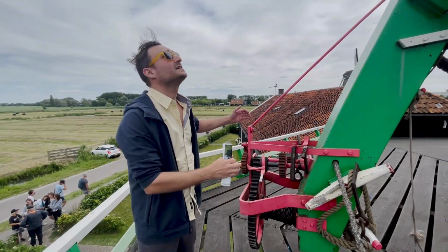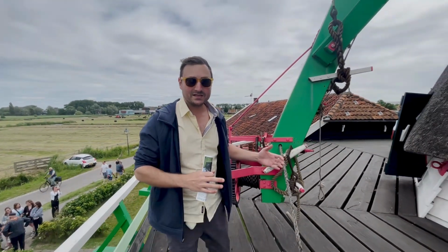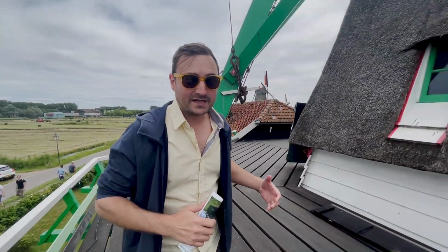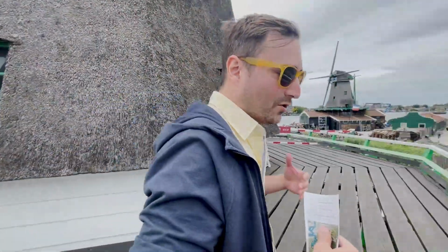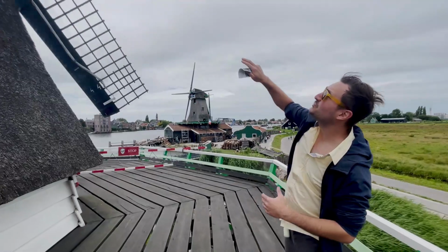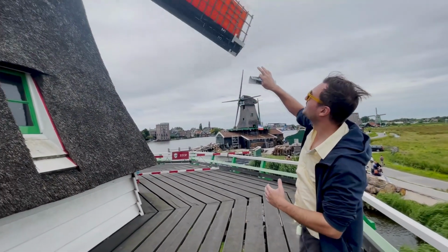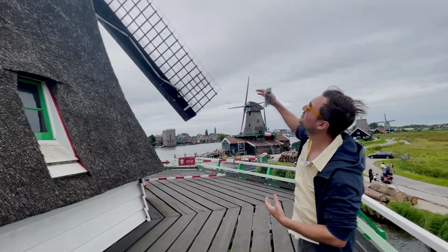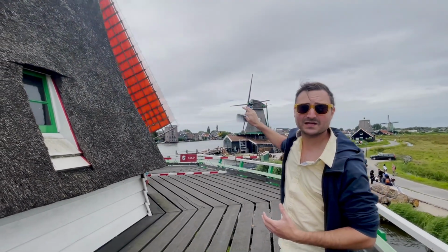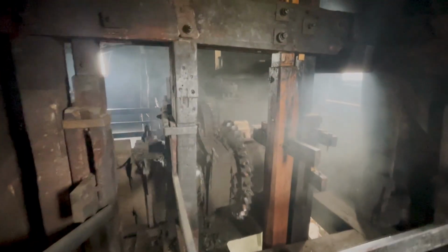Using this device, he can actually turn the entire windmill into the wind and maximize the energy that he's capturing. But today's really windy, so he actually doesn't want all that energy. And you can see how fast it's moving. He only has 2 sails up, so 2 of the 4 wings he has empty, so the wind can pass through it. So he's only capturing about half of the energy from the wind right now. He's starting the fire to roast the flour.